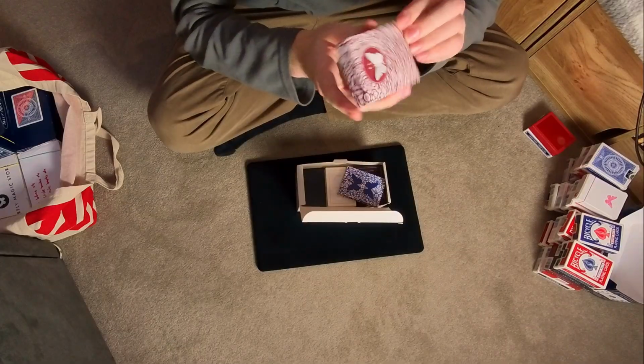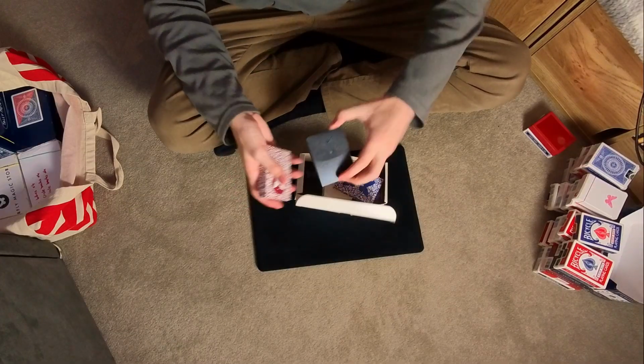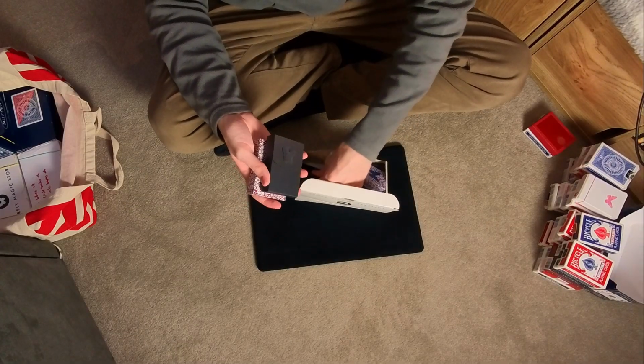They have this beautiful paper packaging, and I have a few other decks like that as well. This is a black version, a borderless deck that is black and white. I can't really be bothered taking it out of the paper because it does take a bit of effort, but I love these decks. These are really beautiful.